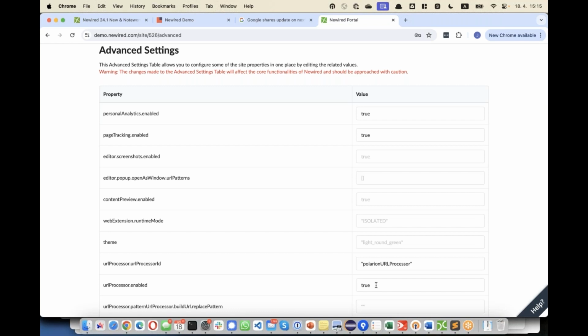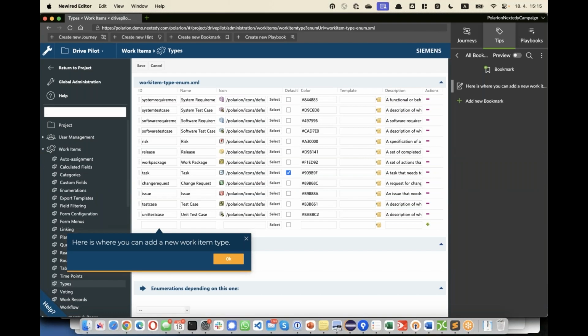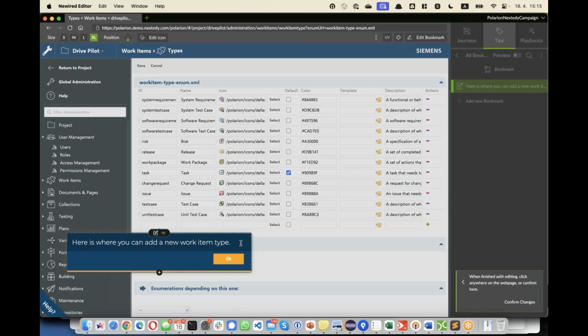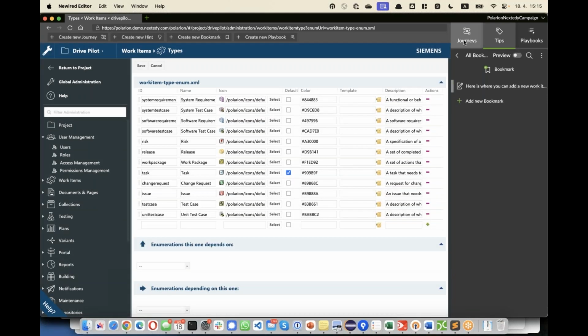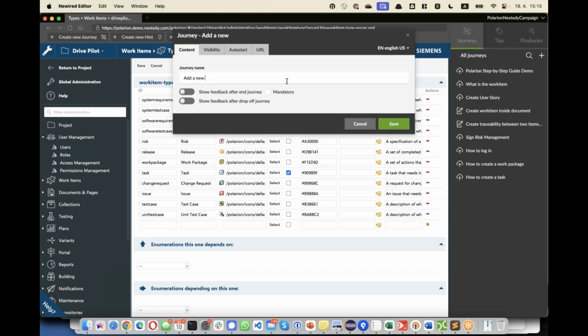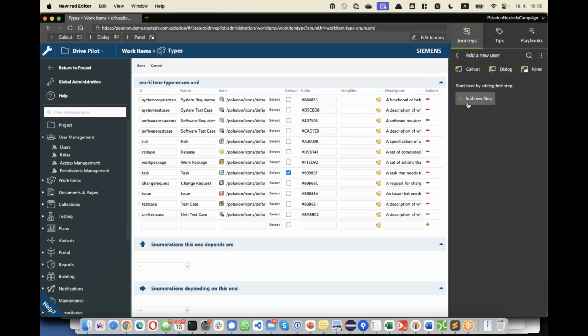What does it really mean? It means that when I have, for example, this bookmark to add a new type, or when I create a new journey, how to add a user. So let me do it. Okay, so I add a journey, add a new user. And the journey will have just two steps.